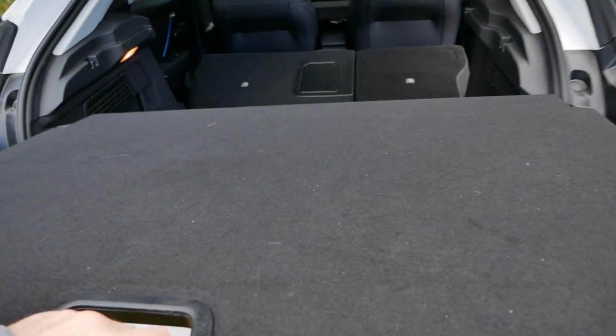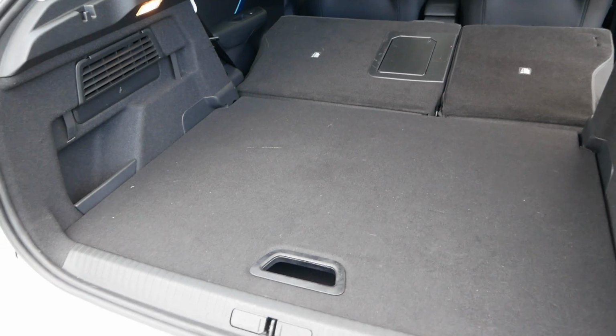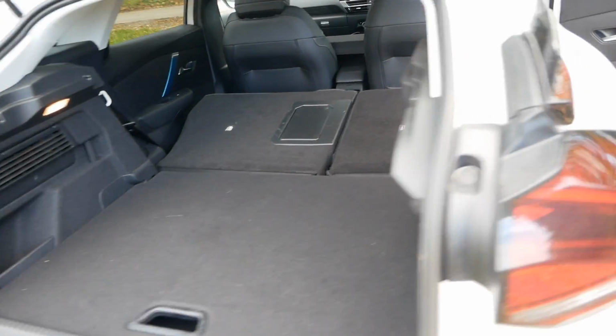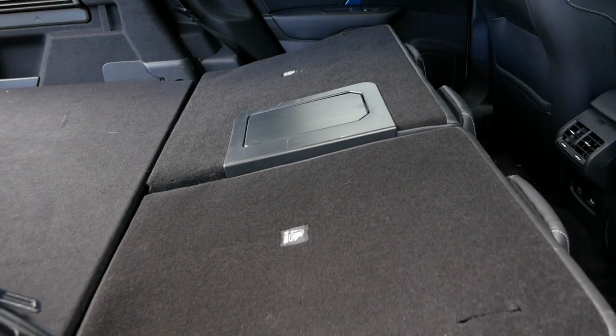So let's put the floor back in. As you can see, I'm doing this one-handed because I'm holding the camera with my other hand, and when that is in, that fills that gap. It is level, and it is quite a practical space. And then, as you can see, that's all flush with those folded seats.